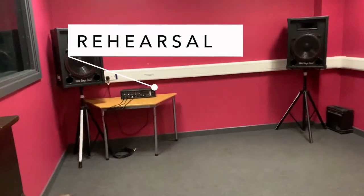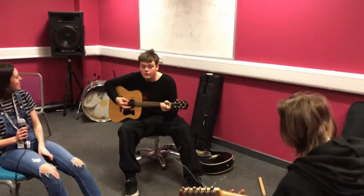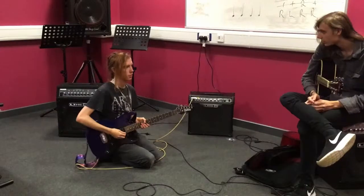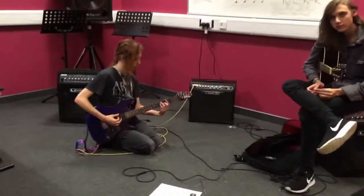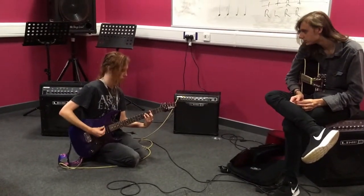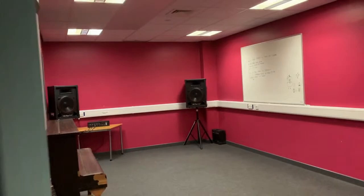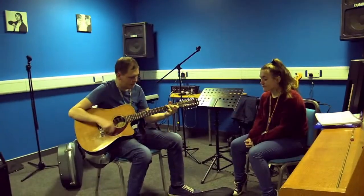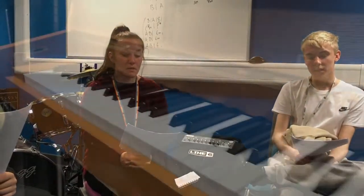This is our rehearsal space with a couple of students. And each of the rooms is fully kitted out with the resources for you to be able to rehearse with. A couple of students doing independent rehearsal.